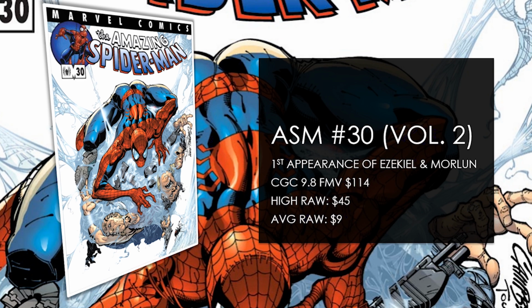This is the first appearance of Ezekiel and Morlun. Guys, Ezekiel is a spider-based character. He has basically similar abilities as Spider-Man, but he didn't go the superhero route, right? And there's a lot of mythos in terms of the spider totem. And this is one thing that Straczynski brought to the table of Spider-Man that I thought was amazing. And it really tied into Madam Web.